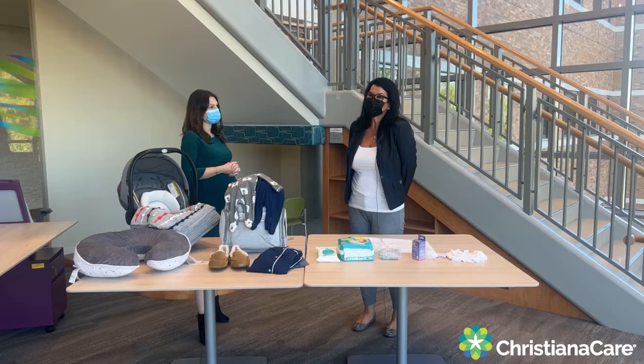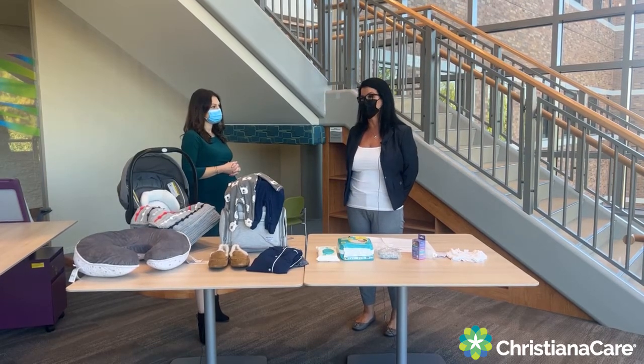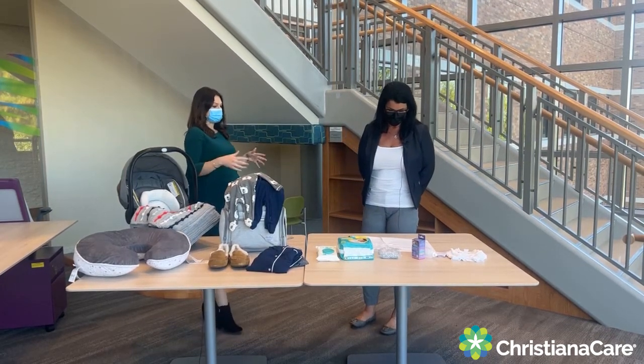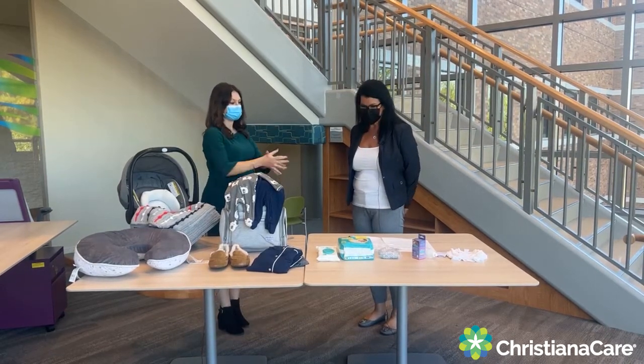Because every car seat's a little different, it's hard for me to speak to exactly what you need to do, but we'll help you with that. We have experts in our parent education team that can certainly provide a consult if things are more complicated. Fantastic. So then, as you've been saying, you have everything that we need. Right. So what do we have here? What does come in the room?